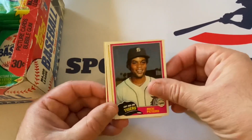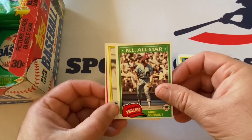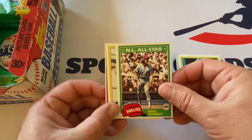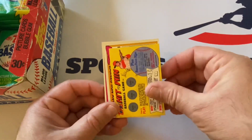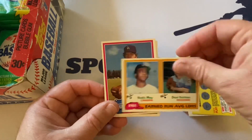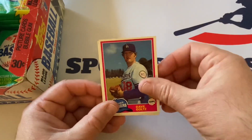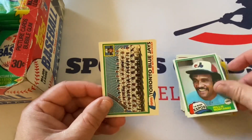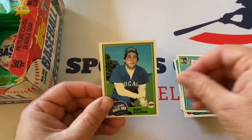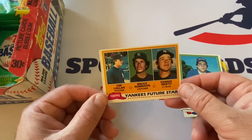Rick Peters, Miguel Mendoza, nice. Mike Schmidt, beautiful. Awesome. Matt Alexander. The game piece. ERA leaders. So we got a clean one here. That's good. Rudy May and Sutton. That's awesome. Dave Goltz. Gordy Pladson. Willie Montanez. Blue Jays team card. Mike Squires. Yankees future stars. Lawler, Robertson, and Danny Worth.